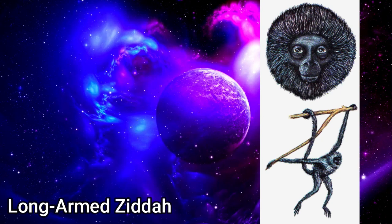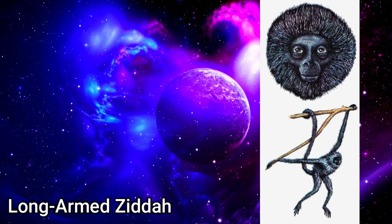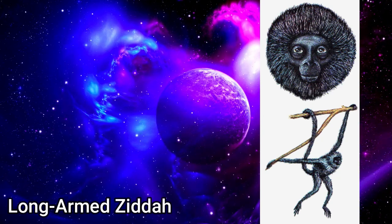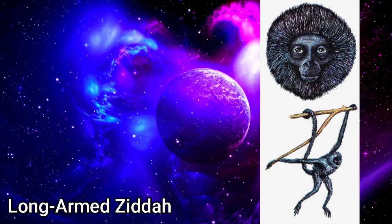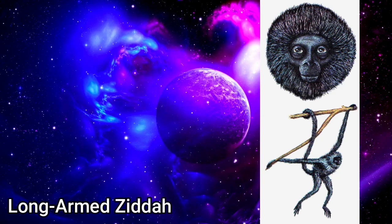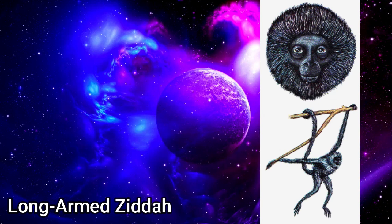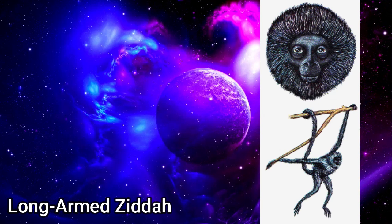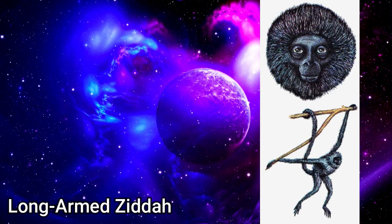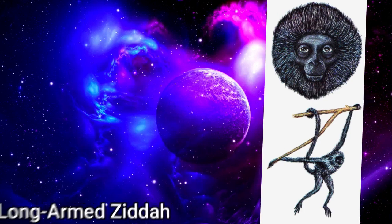The Longarmed Zida has taken these specializations to the extreme and has developed long arms and legs, fingers and toes, so that it can brachiate or swing its tiny globular body through the branches of the trees at high speed. It has also evolved a prehensile tail, just as its South American cousins, the now extinct New World monkeys, did in the first half of the Cenozoic. Its tail, however, is not used for locomotion, but only for hanging from when resting or asleep.